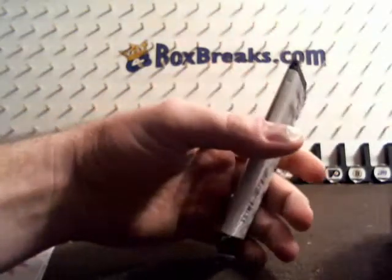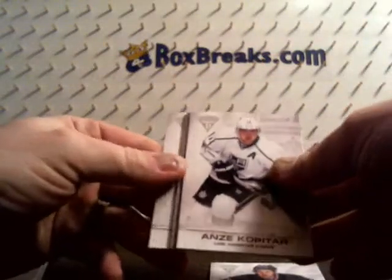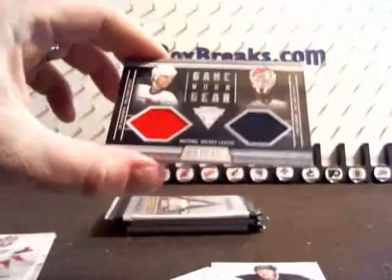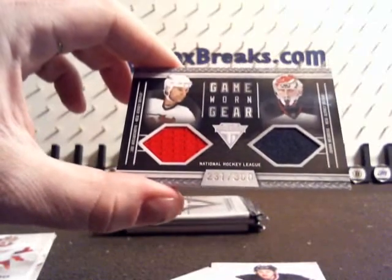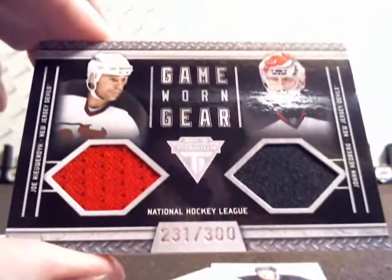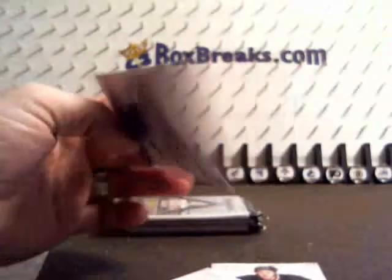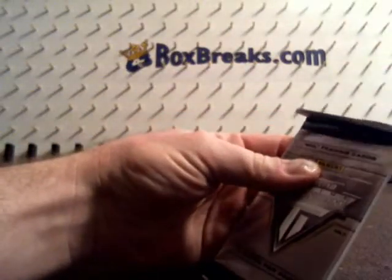Pack number two. Let's look at another game worn gear. Jeff Skinner, Anze Kopitar from the back, Jason Spezza, and we've got game worn gear duals for the New Jersey Devils and Aaron. It's Joe Nieuwendyk and Johan Hedberg. Hedberg's looks more like a patch. And that's 231 out of 300. And Kopitar. Terry's calling something in pack three, so we'll see what we've got.